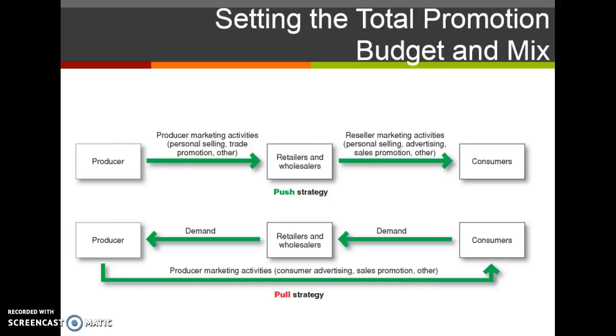In the graph, we have producer, retailers and wholesalers, and consumers. Producer marketing activities: personal selling, trade promotion, other. Reseller marketing activities: personal selling, advertising, sales promotion. That's the push strategy. And the pull strategy: producer marketing activities, consumer advertising, sales promotion, and other. From consumers comes the demand, and from retailers and wholesalers comes the demand to producers.